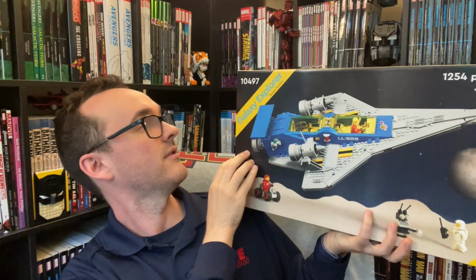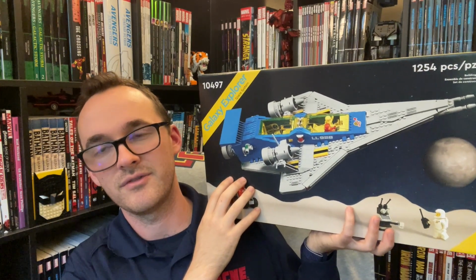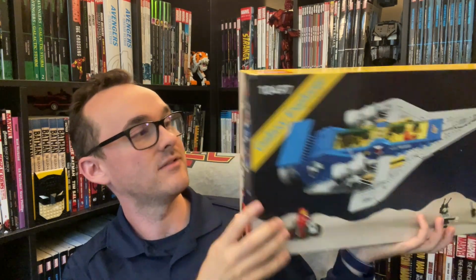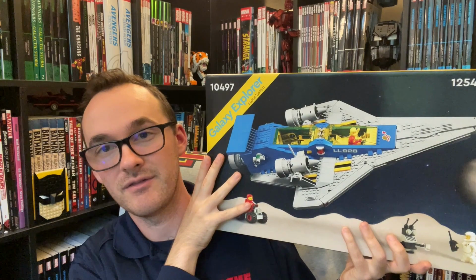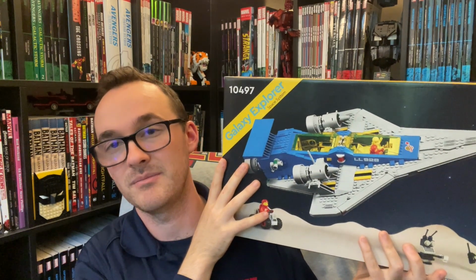And that set is the Lego, let's see here, where's the numbers? 10497 Galaxy Explorer Space System. So this is a recreation of an older Lego set from the 1980s, I believe. And you can see some of that here, but this is an amazing set. It harkens back amazingly to the classic space age of Lego sets, which I was unfortunately too young to experience in person.